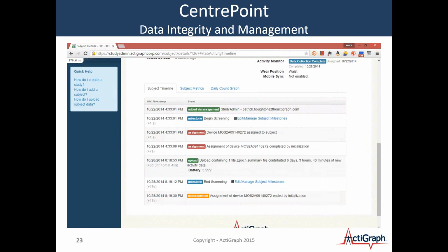Drilling down a little further, we also see within a particular subject's page an audit log, which gives me the ability to see immediately when devices were assigned, by whom they were assigned, when milestones were set, and any things that may have occurred, uploads, battery charging status. All of these things are visible within the subject's page.